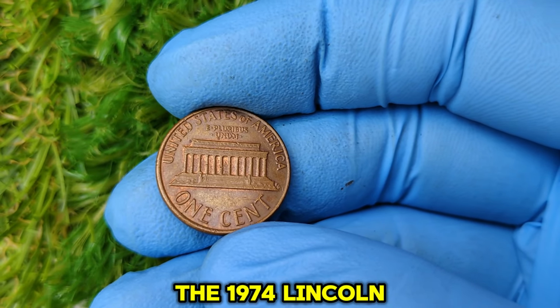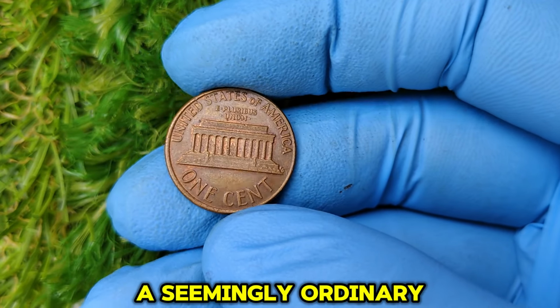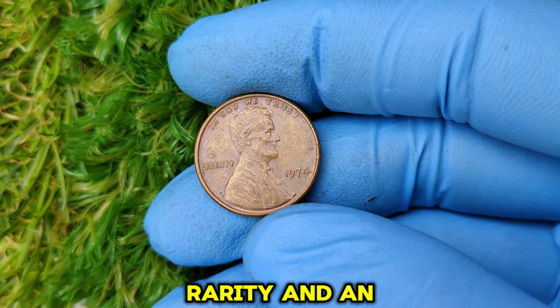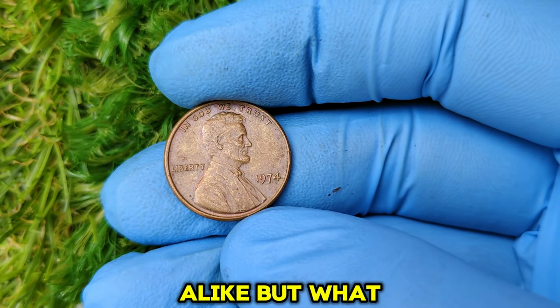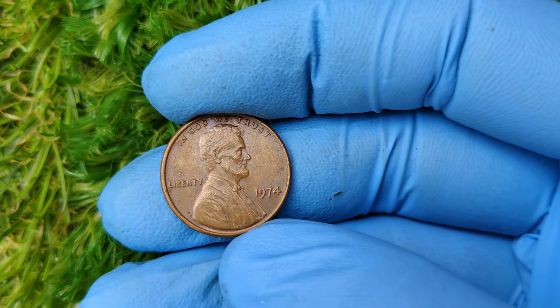Here it is, the 1974 Lincoln 1-cent penny. A seemingly ordinary coin, but it carries with it a rich history, a story of rarity, and an incredible market value that could surprise many collectors and enthusiasts alike. But what makes this penny so special? Let's start with a little background.